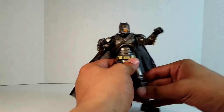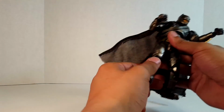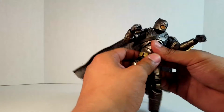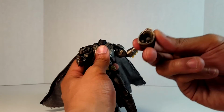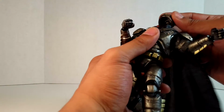These are not action figures to be smacking together. It says right on the box, 15 and up, collectors only, and I am a collector. I can pose them and make them fight as much as I want, but actually banging them together is out of the question. Ball joint on the head. The neck actually moves itself. The head pops off nice and easy like a Mafex figure does.